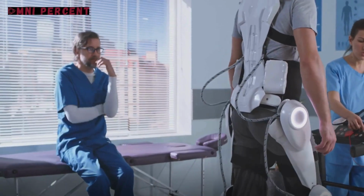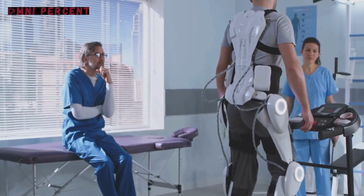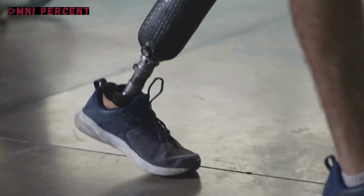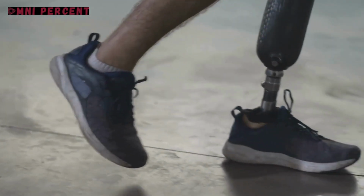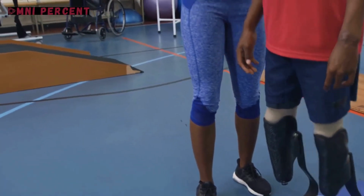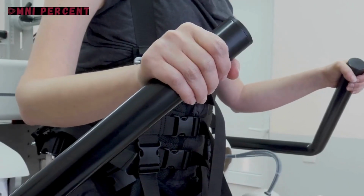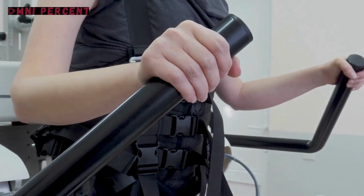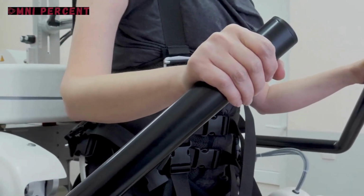Imagine a world where mobility limitations become a thing of the past. Welcome to the era of robotic exoskeletons. These are wearable marvels of technology, designed to assist individuals with mobility impairments. How, you ask? They lend powered support to limbs, enhancing movement and independence. Helping to restore mobility, these devices are revolutionizing the way we approach physical rehabilitation and mobility assistance.